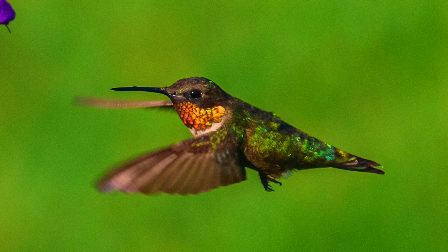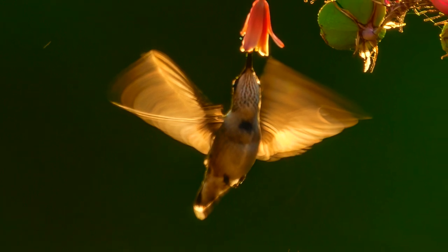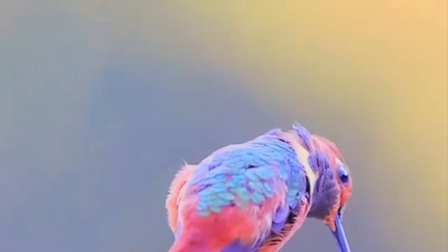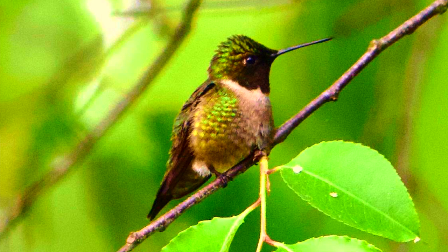There are over 300 species of hummingbirds. Some well-known ones include the ruby-throated hummingbird, Anna's hummingbird, and broad-tailed hummingbird. Each species has its own unique characteristics and range.